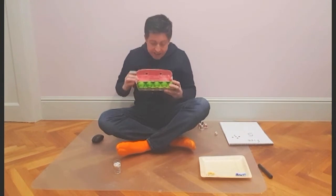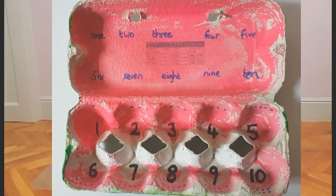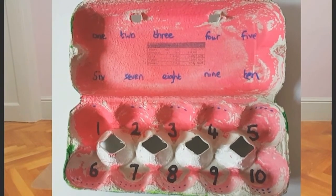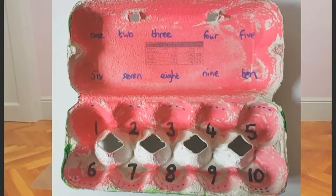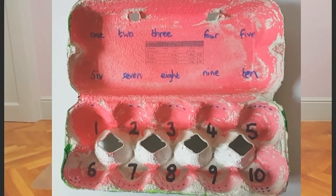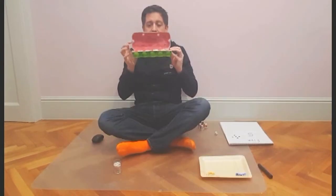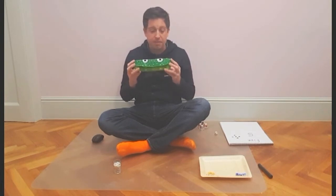Now you can see inside the monster's mouth I have got the number symbols 1, 2, 3, 4, 5, 6, 7, 8, 9, 10. I've got the number words in the matching locations on the roof of his mouth, and I've got the dots to show the actual amount of objects as well. And so he's a very hungry monster, and there's a few things that you can do here with this very simple egg carton.